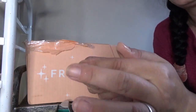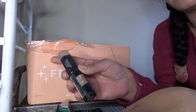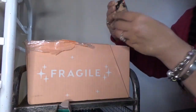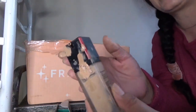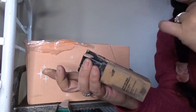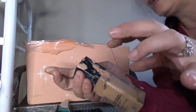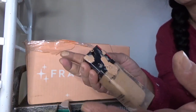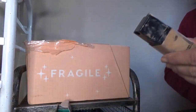I should do a comparison of all of the stick foundations that I have and see which one comes out on top. Oh, in transport, this one leaked all over the place. Now, you know what annoys me about this? Is that this has a locking mechanism. I guess I was in such a rush to just do everything, I forgot about it.